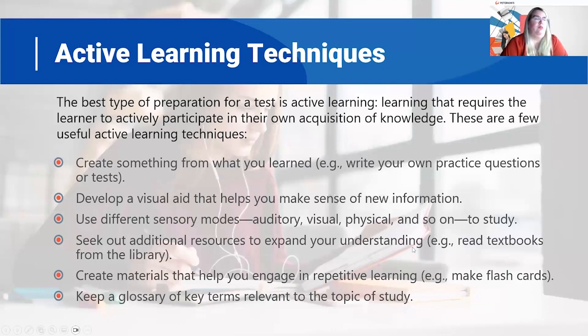Seeking out additional resources to expand your understanding, such as reading textbooks from the library, creating materials for repetitive learning, like flashcards, drills, that sort of thing. If that works for you, that can be especially useful. Keeping a glossary of key terms, ideally that you have defined yourself in your own words rather than just repeating someone else's definition, because that kind of takes it to another level.